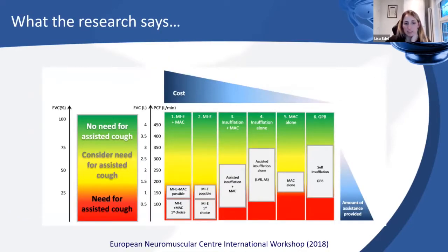So looking at some of the research, I think this demonstrates it really nicely. If you look down here, this is peak cough flow and FVC, forced vital capacity. The lower down you are in this, the more you need all the help you can get, essentially. If you're in this red area down here, then you really should be thinking about using a cough assist, and sometimes with a manual technique over the top, whether that be an expiratory vibration or a manual assisted cough. They would both work well. Then lower down here, you've got assisted insufflation, so that could be like using the LVR bag or breath stacking.